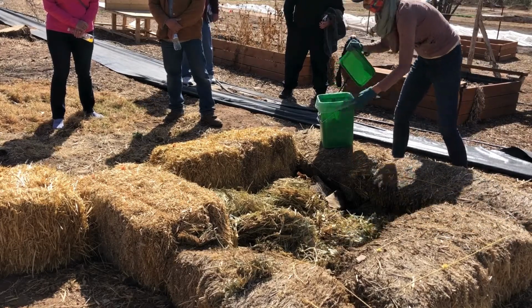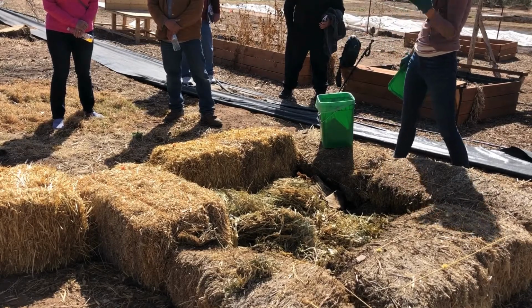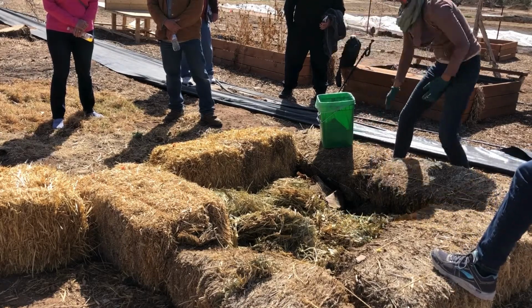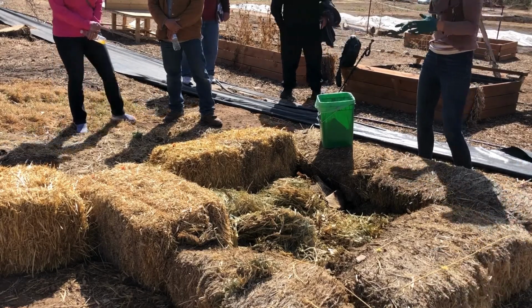If you keep thinking of worms like us, then you can't go wrong. They need moisture, they need air, they need temperatures around 70 degrees are their favorite. But just like us, they'll tolerate winter and they'll tolerate summer.